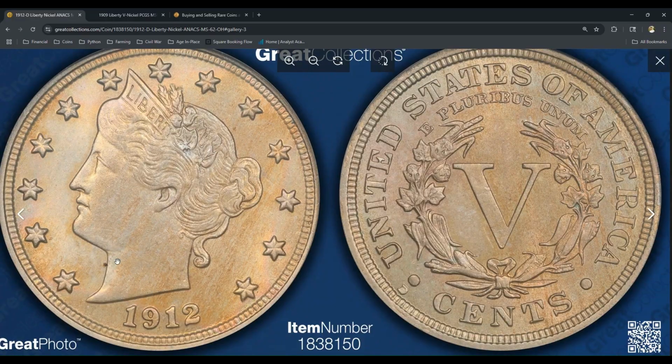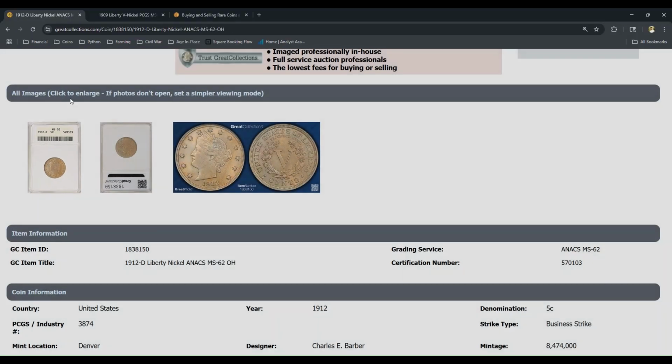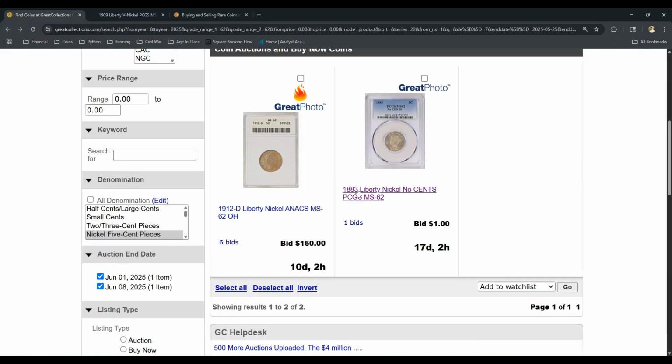I don't know. It's hard to tell whether that's surface toning or part of the alloy separating a little bit. Not a very eye-appealing coin to me. I mean, 12D is a tougher date, but I probably wouldn't go after that one.